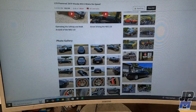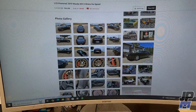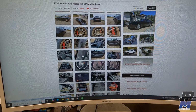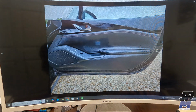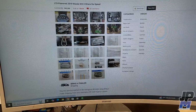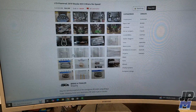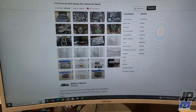Next up is the photo gallery. So you can see there's 4 per row. Details, wheels, tires, close-ups of the stitching on the seats, right? All the door panels. Really get specific on the car. I've got extra pictures in here of some of the costs of the build on the car, plus some of the details from Flying Miata on here.